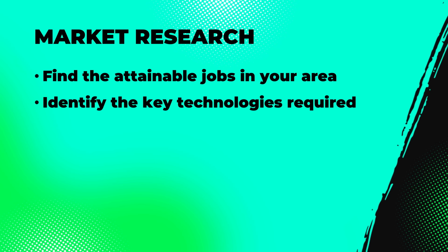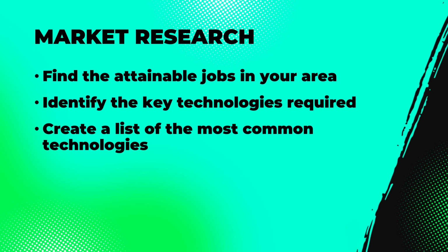What you want to do is identify the key technologies that are required in those jobs. The technologies that are required, the technologies that are preferred, the technologies that are hoped for in those jobs. Then I want you to create a list of the most common technologies that have been asked for.